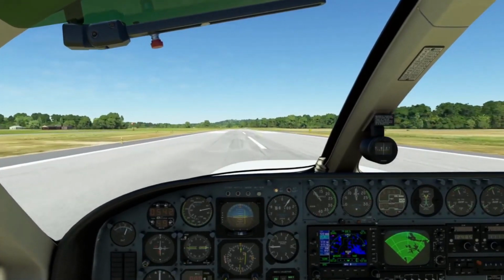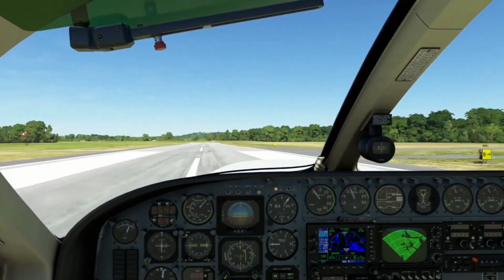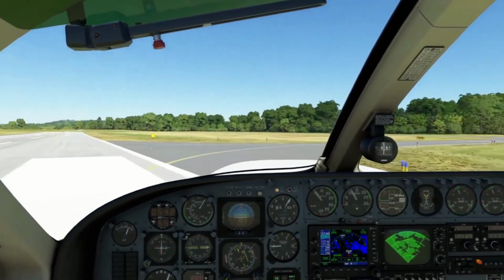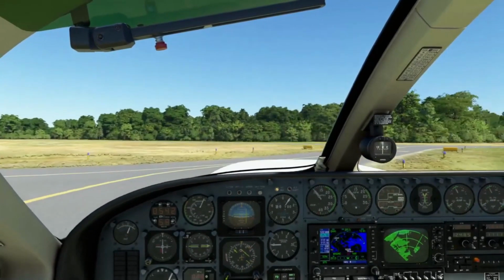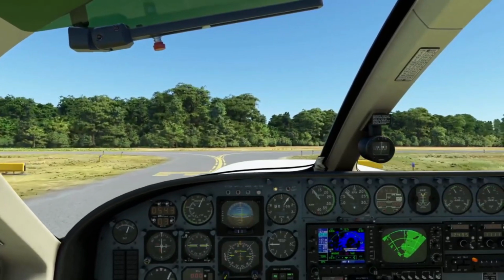The flap setting should be reduced from full to approach, or as recommended by the manufacturer. Then, with a positive rate of climb, the landing gear is selected up. The remaining flaps are then retracted as a positive rate of climb continues.